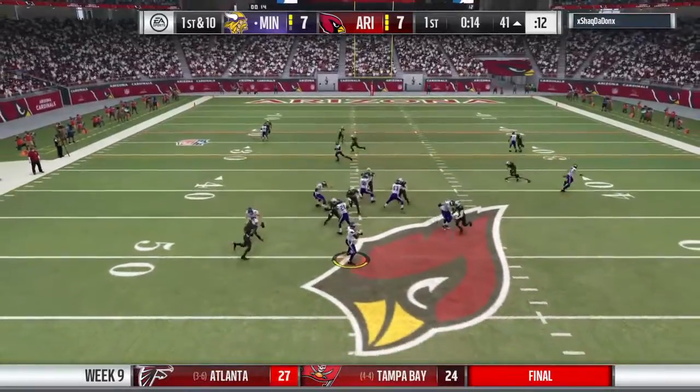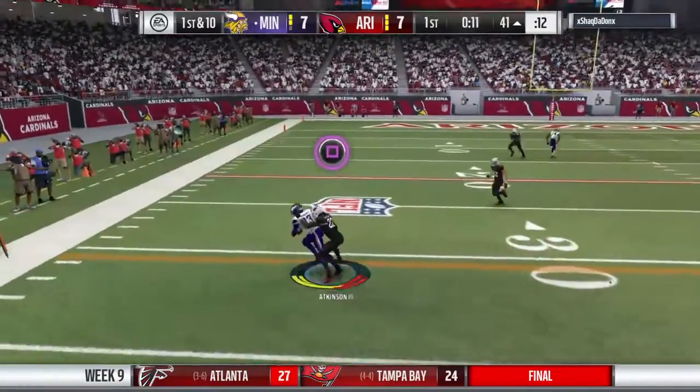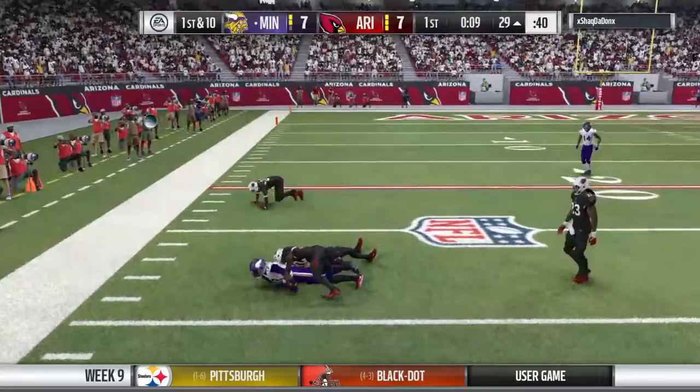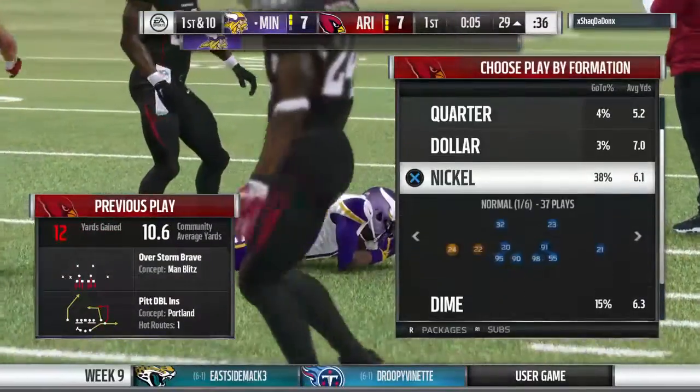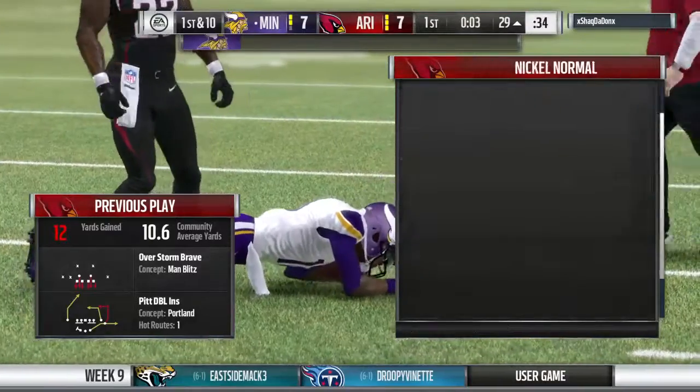On 1st and 10, Bridgewater. Complete to right. And he's going to get this inside the 30. 12 yards on the pickup, and it'll be 1st down, Vikings.